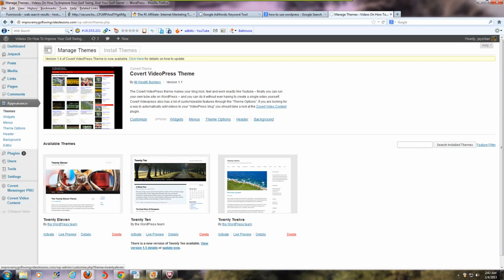And now once you got your theme, your domain picked out, and your hosting, your WordPress set up, now you're basically ready to go. You're going to want to create a first post. And how you're going to do that is you're going to click the post button here. It's going to say all posts, add new, categories, tags. You're going to click add new.